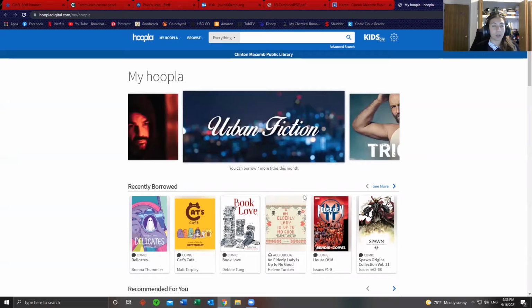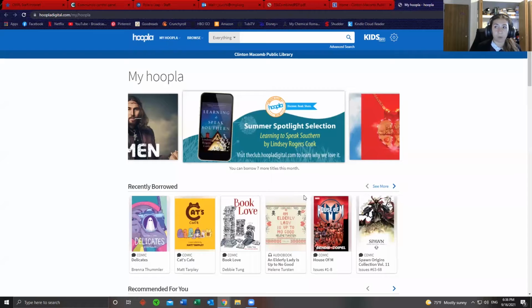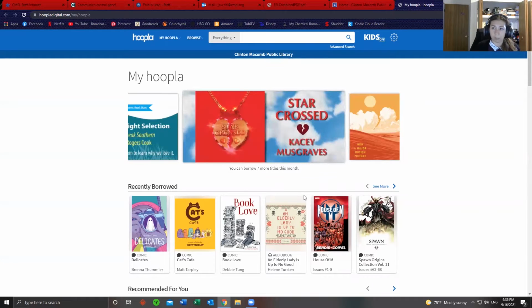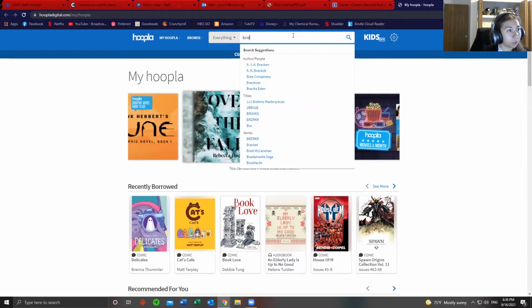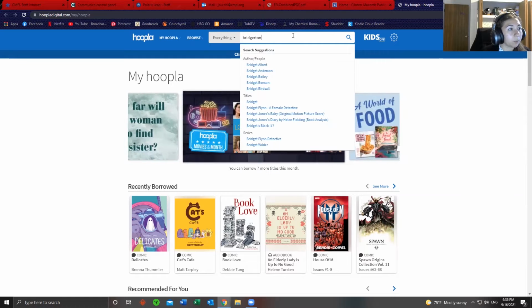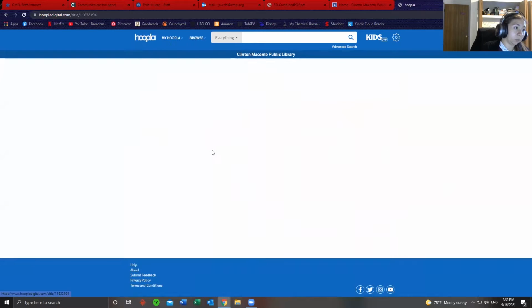So lots of comics, movies, TV. I would honestly say the comics is probably the best resource on here, but there's also a lot of books and audiobooks. So if you want to search something, a big one that is popular right now is Bridgerton. I'm spelling that wrong. There we go. And they have a lot of them on here. So it helps a lot because when we had a huge waiting list for the ones that were physical copies or the ones that were OverDrive copies, which we'll get to later on, these are available all the time, no matter what, as long as you have borrows. Each user gets 7 borrows a month and you just automatically go to it.